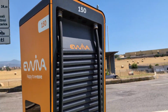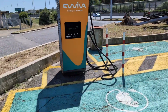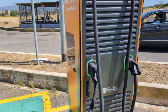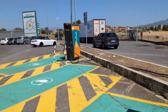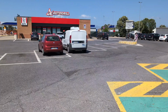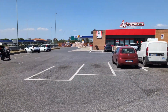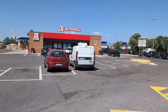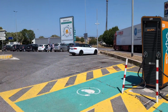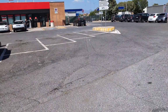Got 2 CCS there. I guess they're 150 kilowatt each. This another 150 kilowatt. Does this have CHAdeMO? No, another 2 CCS. Perfect location here for CCS. The Peugeot is CCS. Not so good if you're CHAdeMO. I'm not quite sure where we are. Don't know if anyone recognises this in Italy. These are the first chargers we've spotted in Italy, and I didn't need to charge, so I won't be using them. We'll be talking about chargers and charging videos in a bit.